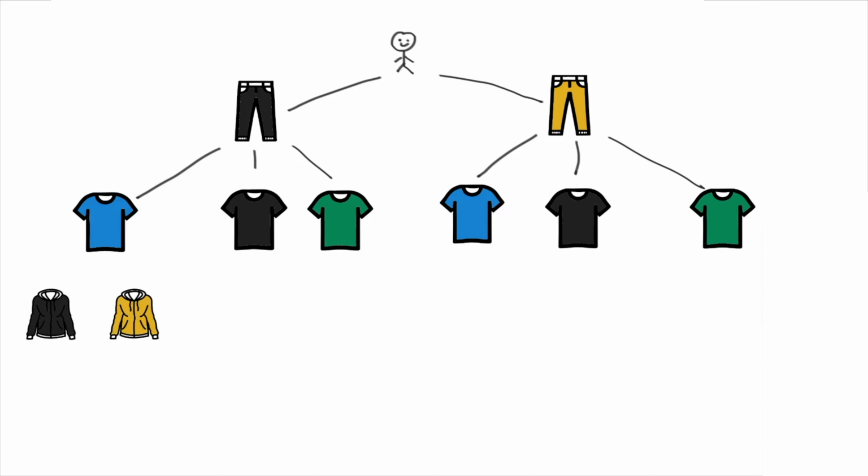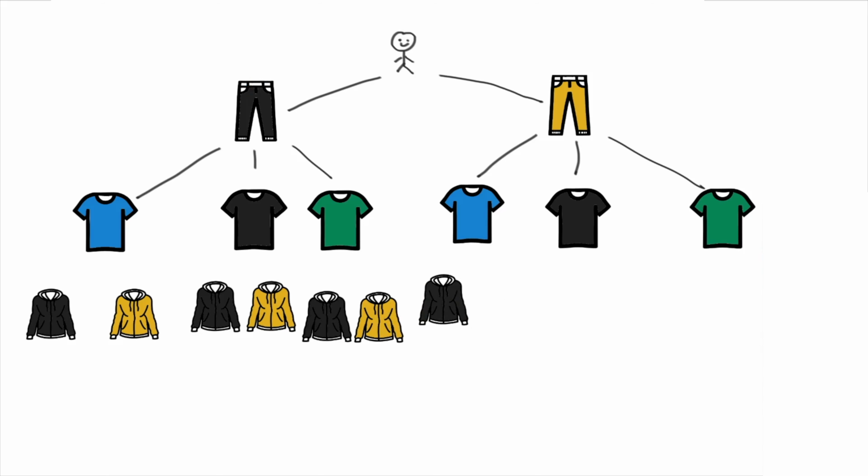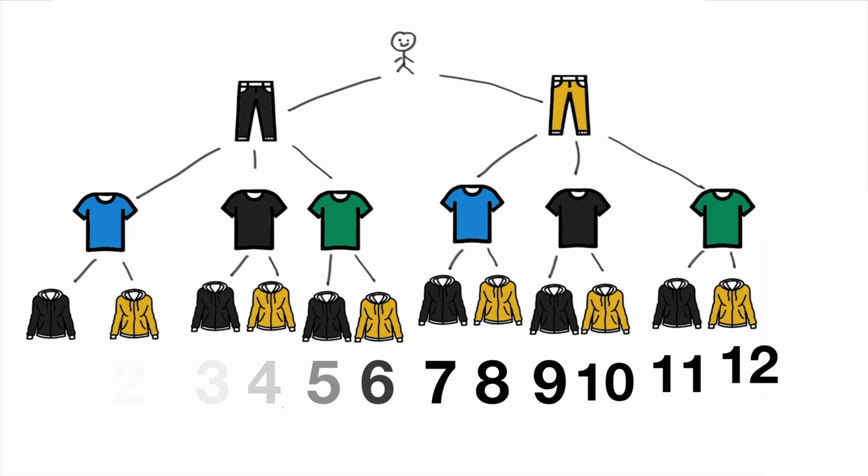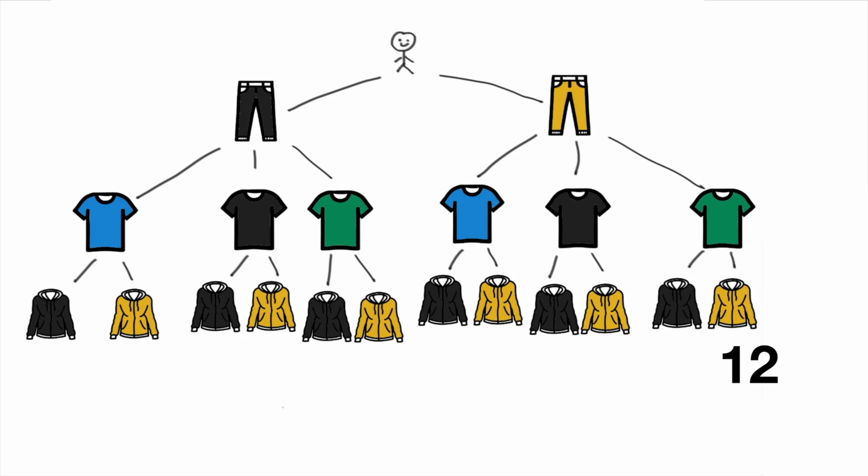We could also easily add an additional layer here for each additional article of clothing. For example, if we had 2 jackets, we could break down each of the previous branches into 2 additional branches, 1 for each jacket, and now that would give us a total of 12. As you might expect, this will also pretty quickly get out of hand. I mean, try adding 7 shoes to each of these and tell me with a straight face that that's not going to be too tedious to draw out.